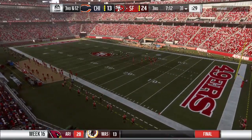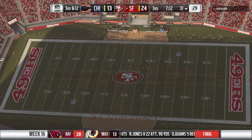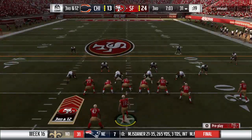And you know all the teams say, we're not going to let him beat us. Well, that's exactly what's happened here. They've lived up to that. The Niners on third down. They've converted 4 times out of 6. Not bad. This is third down and 12.